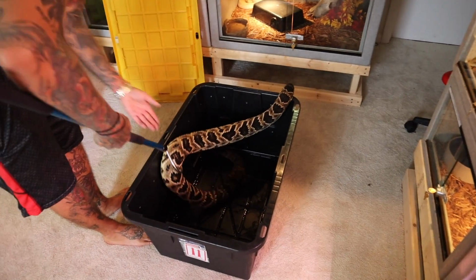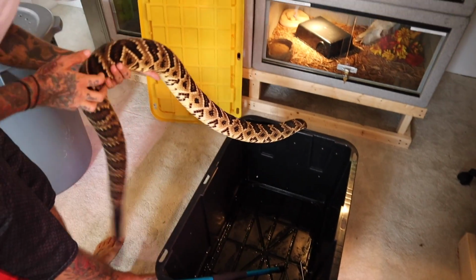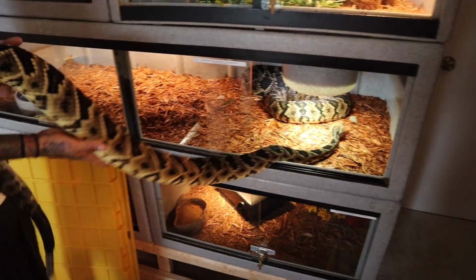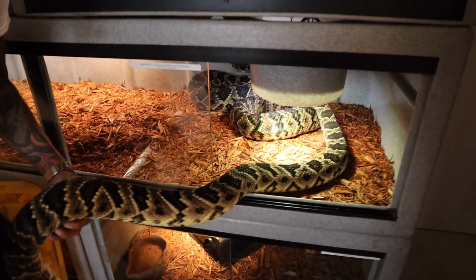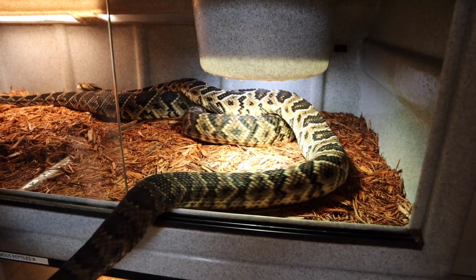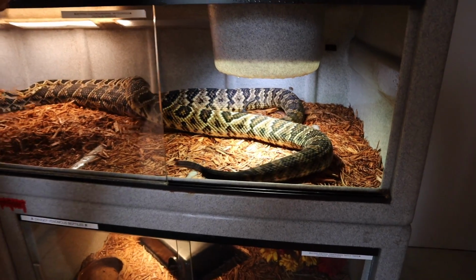When I'm cleaning out her cage, when I open up that top and I go to take her back out, she rattles a little bit more than he does. But once they're in their cage and I come in here, even at night, I just hang out in the room with them for a little bit. I got this little chair right here. I pull the chair up right next to their cage and I just hang out with them. Let them get nice and familiar with me.